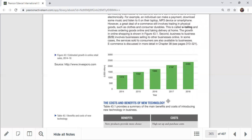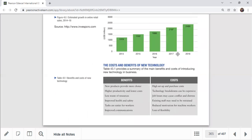So basically, these are the main costs and benefits of technology. Mainly, the summary of the lesson you should know is that whether primary, secondary or tertiary, whatever technology you're using, you can have more choice. You have higher productivity and lower cost, less waste of resources. You can improve your health and safety. Tasks become easier for workers and it also improves communication. But there's always the other side also, the evaluation points.